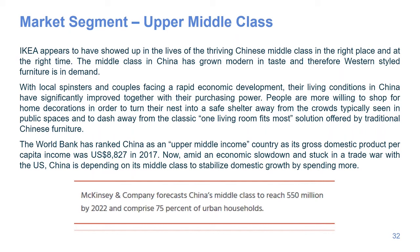We can see that the World Bank has ranked China as an upper middle income country, as its gross per capita income was $8,827 in 2017. And amid an economic slowdown, of course, convenient and cheap furniture is still a way to go whenever the middle class decide to stabilize whatever outflow of cash they need to consider for their household. We can see that McKinsey and Company forecast China's middle class to reach 550 million by 2022 and comprise 75% of urban households.